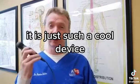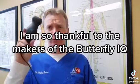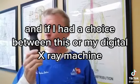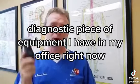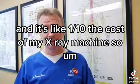It is just such a cool device. I am so thankful to the makers of the Butterfly IQ. I'm so happy with it. And if I had a choice between this or my digital x-ray machine, you're not going to get this. You're going to get my x-ray machine. This is the most important diagnostic piece of equipment I have in my office right now. And it's like 1/10 the cost of my x-ray machine.